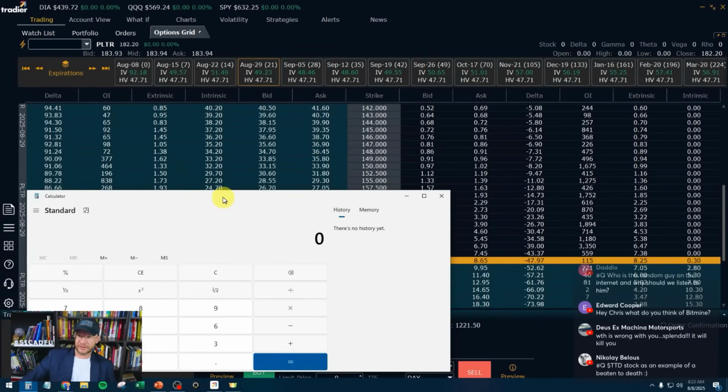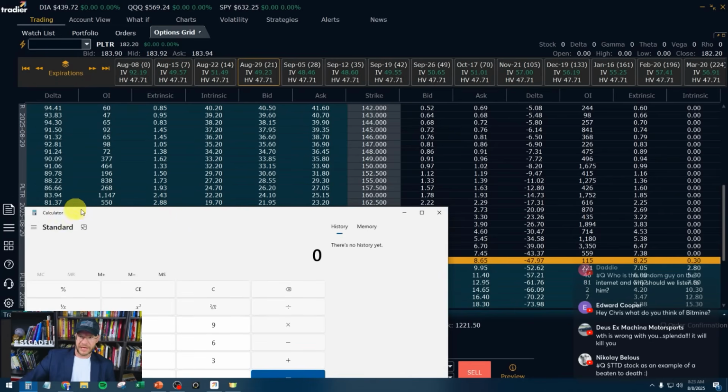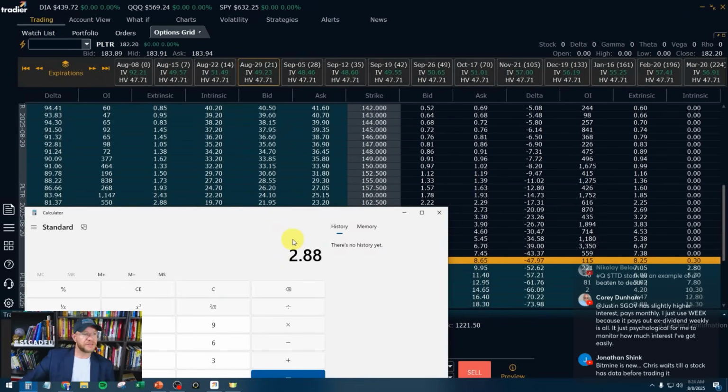The way that I do that is I usually go for the 80 delta. So we'll go for here. And looking at the 80 delta, we can see this particular option. I didn't choose this, just the first one that popped up here. Palantir, August 29th. Looking at the 81 delta, the extrinsic value is $2.88. Now, this is our uncertainty value. This is the value that will decay no matter what every time forever.